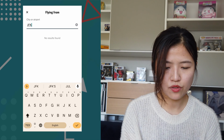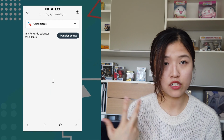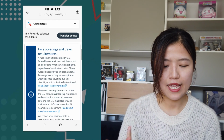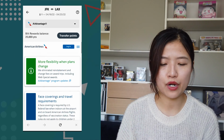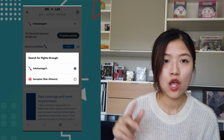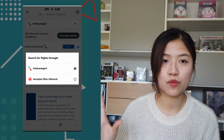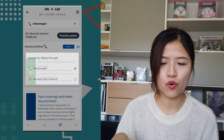And another function with Bilt is you can actually search rewards flights. So for example, let's say I want to search from JFK. Bilt also tells you how much it would cost for different airline partners. Unfortunately, right now it only has AAdvantage and Aeroplan built in. No United, given United is a brand new partner, and no Turkish Airlines, things like that. So if you want to transfer points with any of those transfer partners, you have to go to their website to see how many points are required.